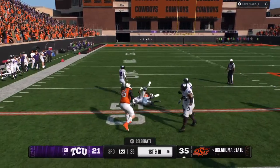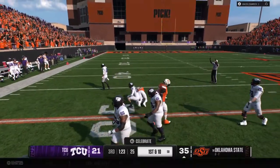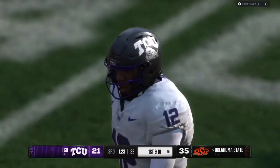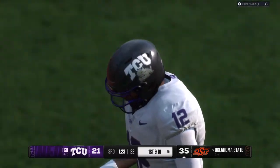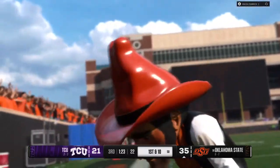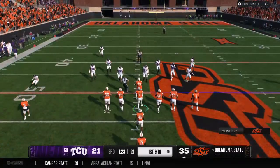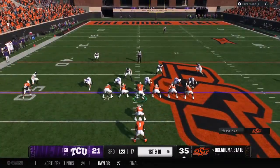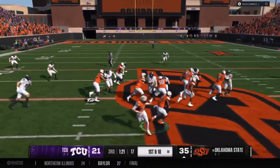Got room on the return. What a momentum changer as he makes the interception and then takes the return up to the 50. Well, the defense is feeling it now, right? 2 picks in 2 straight drives. Their guys have been all over the field making plays when the ball's in the air. D coordinator's got to love that.